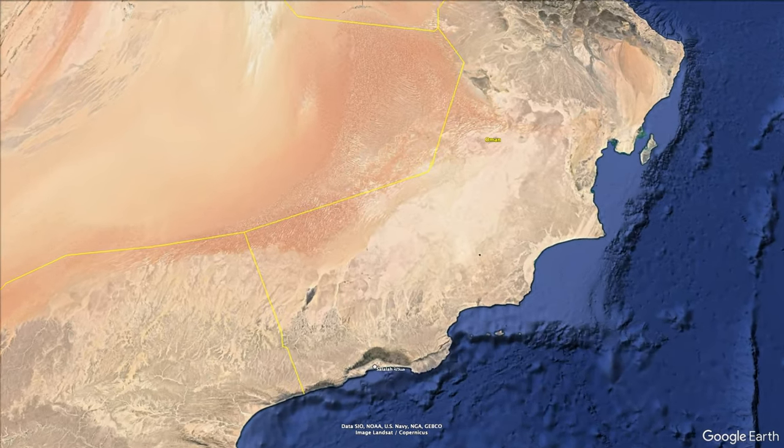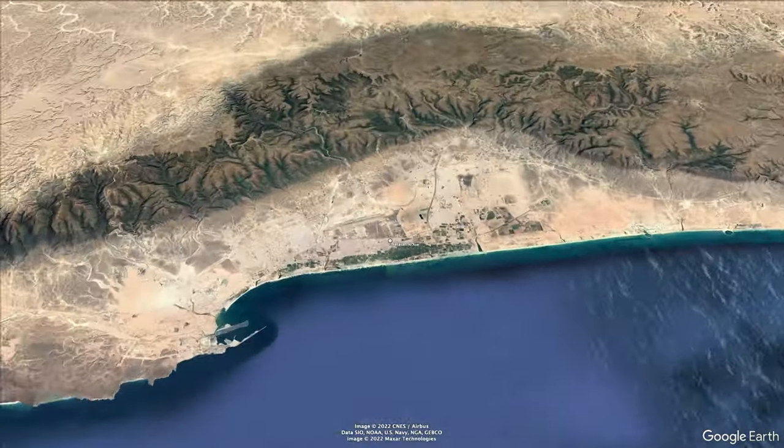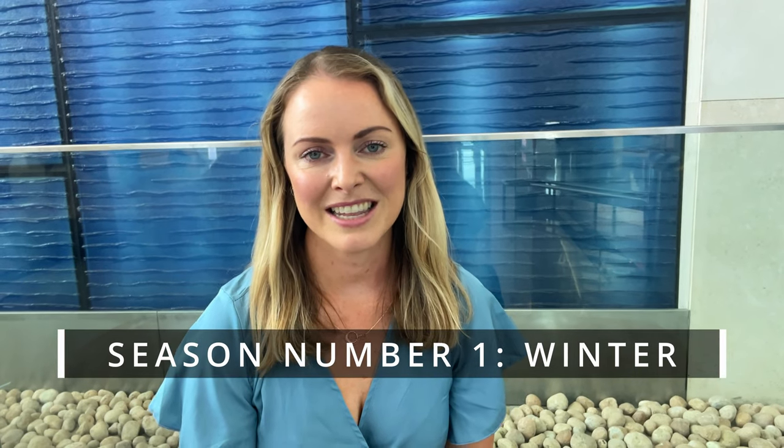My name's Amanda, and this weekend we're in Salalah. This is the third largest city in Oman, and it's right on the coastline. It's famous for its pristine beaches and glorious waterfalls, mountains, and even some blowholes. The area is known for its two main seasons. We are here in the winter time in November, and that ranges from around October through to February.